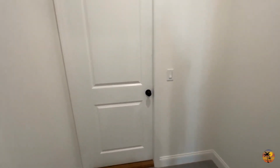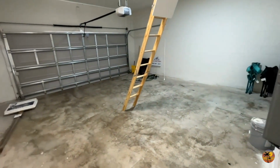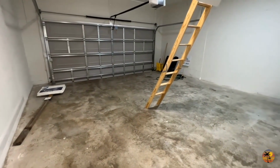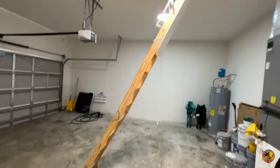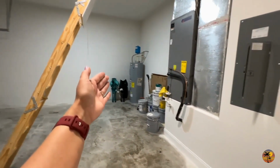Garage. We need to show the garage as well. Access to the garage. The garage is ordinary. For 2 cars, the floor is not finished yet. There is an attic up there. A staircase was opened from it, apparently to let some heat escape. Water heater, air conditioner. Everything is standard.